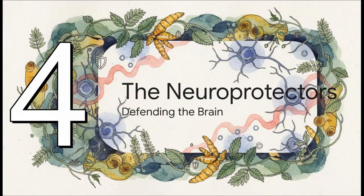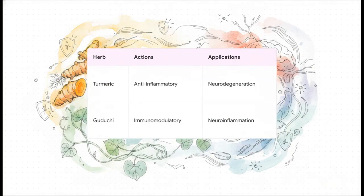Section 4. The Neuroprotectors. Enter turmeric and guduchi. These guys basically function as cellular shields. They're widely researched for their ability to provide broad immunomodulatory and antioxidant defense against chronic pain and neurodegeneration. In diseases like Alzheimer's or multiple sclerosis, chronic inflammation is a massive driver of neuronal death. These herbs act systematically to cool off that inflammatory fire and neutralize the reactive oxygen species that slowly damage our brain cells over time.